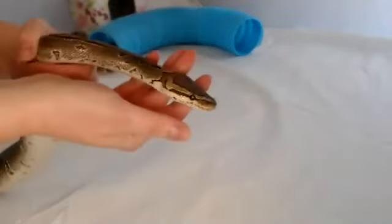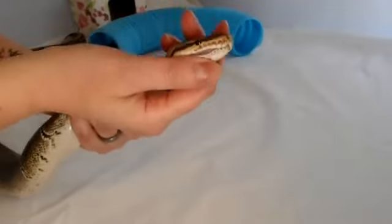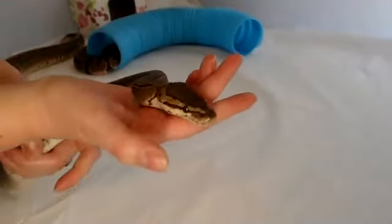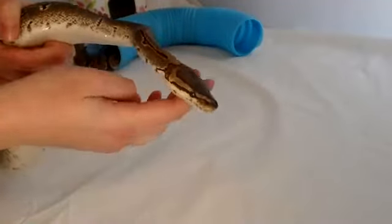They're not head shy. I was really hoping I'd be able to show you guys their teeth, but as you can see, of course, he's not going to like that very much. But they do have, just like I said, little tiny teeth that face backwards.